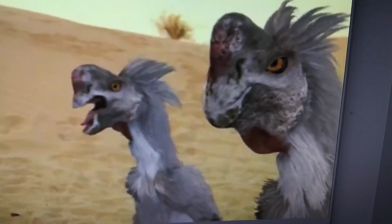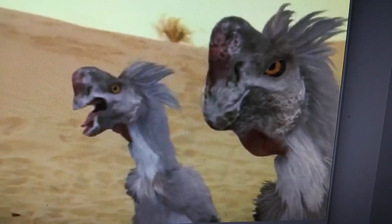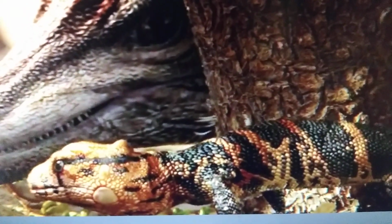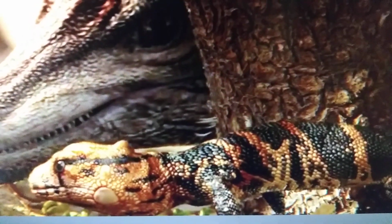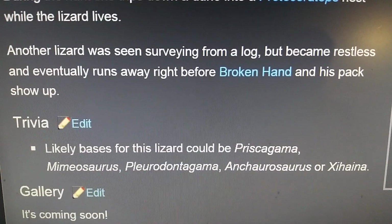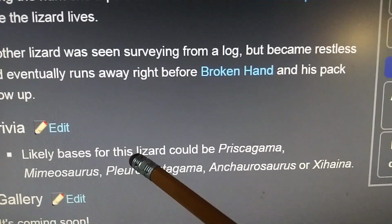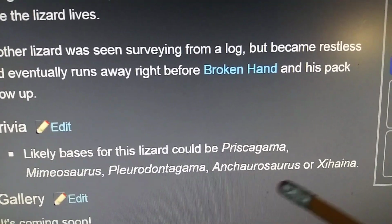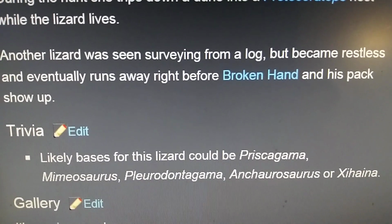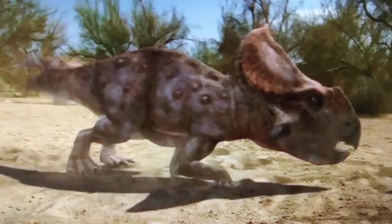And the Oviraptor. And a lizard. Well, it doesn't specify what species of lizard lives in the Cretaceous of Mongolia. So here are the species that the lizard was likely based on. And Protoceratops.